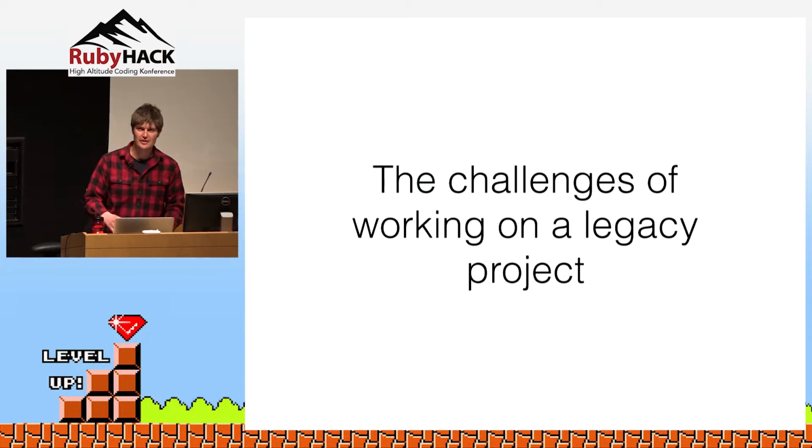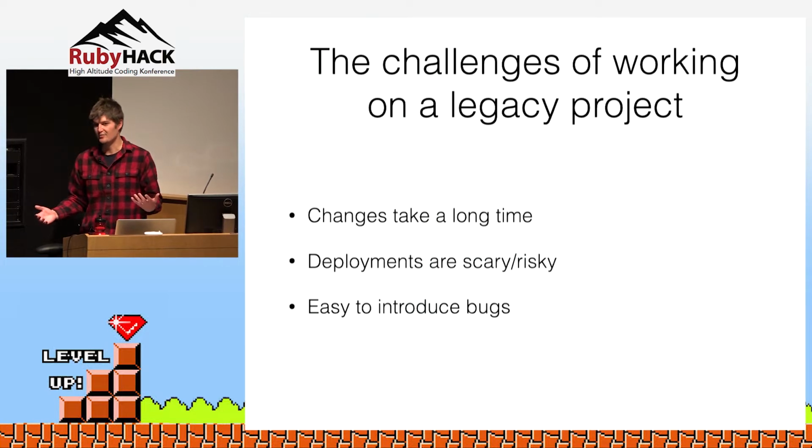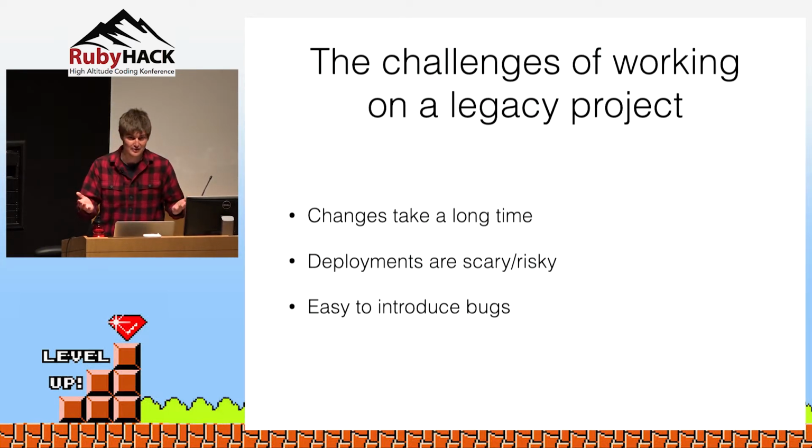Here are the challenges that translates to. It means changes take a long time. Let's get a show of hands on this. Have you ever been asked to change something in a hairy code base? The person who asked you to make the change maybe expects it to take a couple hours.